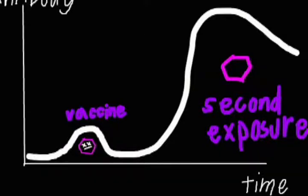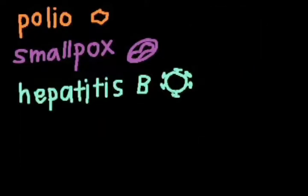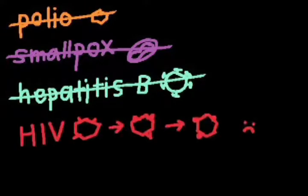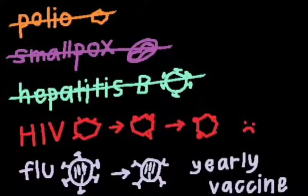There have been many successful vaccines for diseases such as polio, smallpox, and hepatitis B. However, some viruses mutate or change too quickly for a single vaccine to be effective. This means the antigen shapes on their surfaces are constantly changing. The immune system can't make antibodies that work for a long time because the antibody won't match the virus's antigen after the virus mutates. This is why there is no vaccine for HIV, and you're recommended a new flu shot every year because these viruses change quickly.